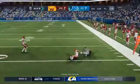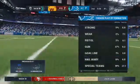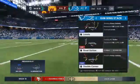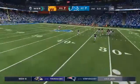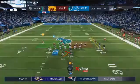Now this one complete on the slant route. And they get him down, but not before he takes it across the 40-yard line. Good. 10 yards there to start the drive, and just enough by about the length of the football for a first down. At the 41-yard line.